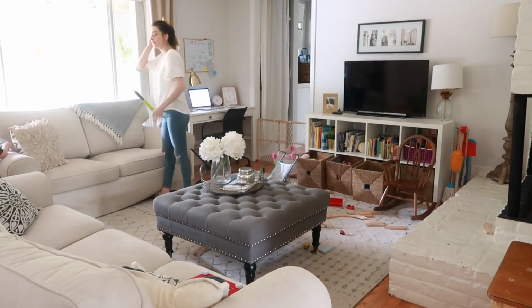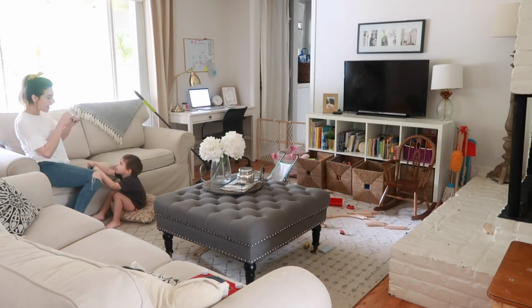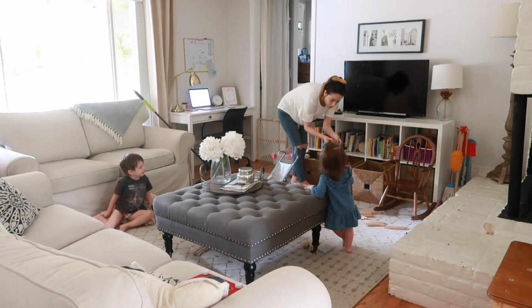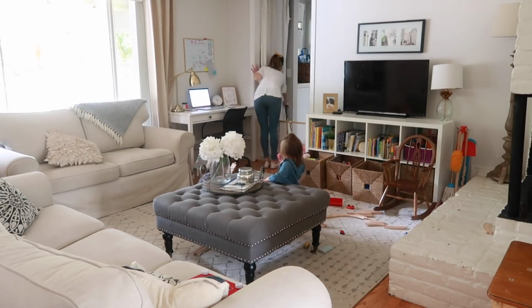And then I was trying to get Marcus to help clean up his toys, but he really doesn't want to. So I convinced him that Gecko wanted to clean up, so he took his little Gecko toy and picked up all his train tracks. But I'm trying to get him in the habit of always cleaning up after themselves.